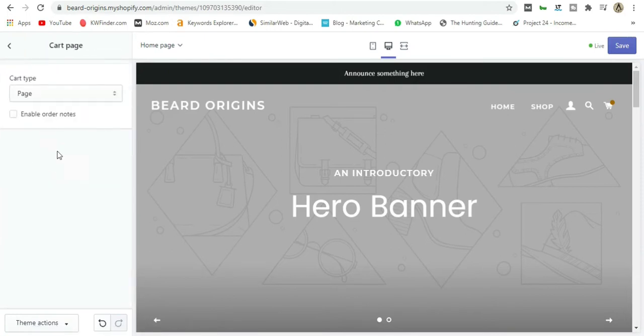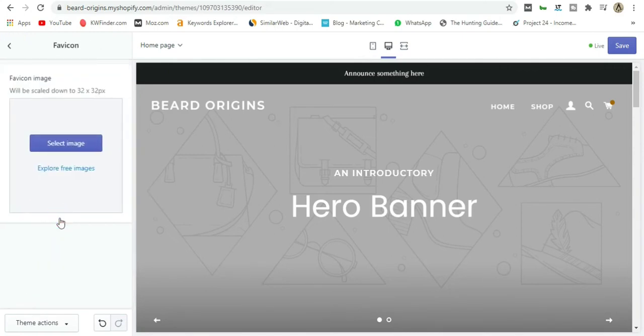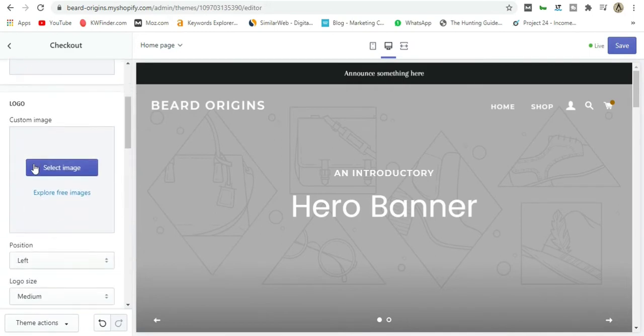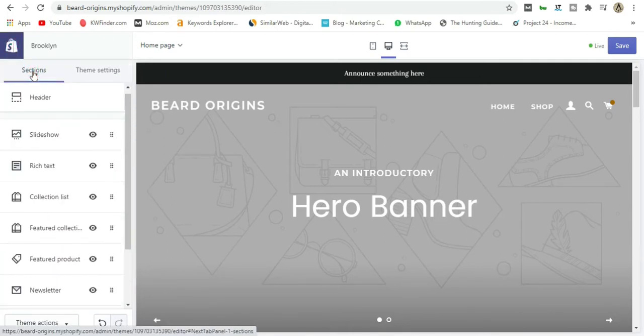You'll also get the cart page where you can add different things. Just make it page, you don't have to worry too much about it. Social media, you can add social media accounts. You can already start adding your Facebook page, your Twitter accounts, your Pinterest accounts, and so on, and just add all your social media links to these. Then you get a favicon. Favicon is that little icon right next to your website's name in a browser tab. Then we can go to checkout. At checkout, you can just add your logo once again, and the rest of the stuff you don't really need to change. So let's go back to sections and start working on our header.